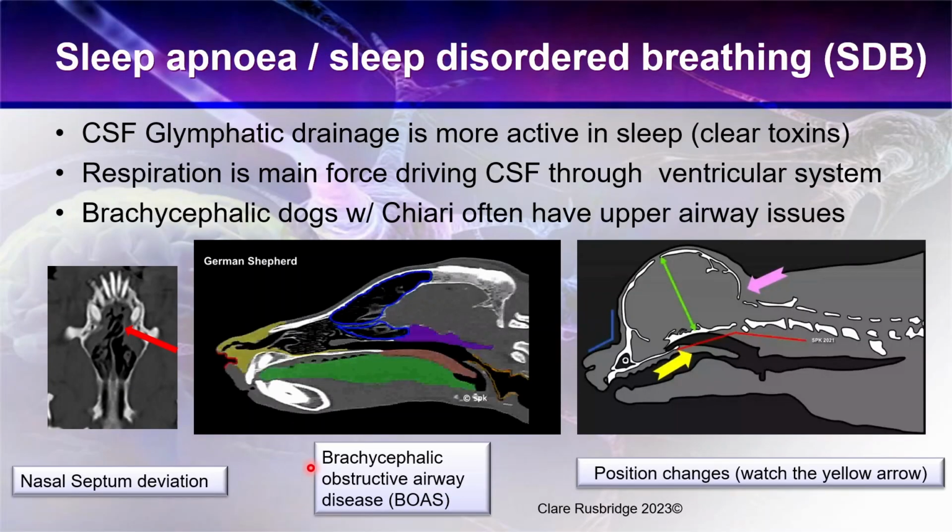Something which is a bit of a sideline, really, and of interest, although it needs more investigation, is whether or not these dogs also have sleep apnea or sleep disordered breathing. The reason why that's so important is that cerebrospinal fluid lymphatic drainage is much more active in sleep, and that's why sleep is so very important for clearing toxins. And also the main driving force of cerebrospinal fluid through the ventricular system is actually respiration, not the systolic pulse.